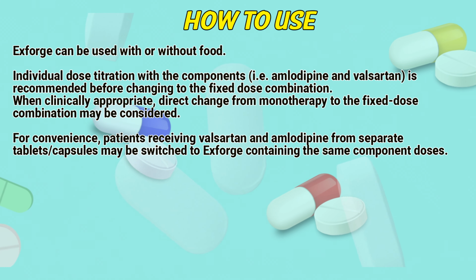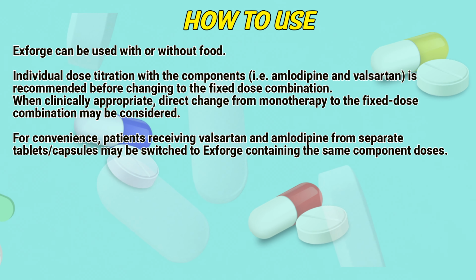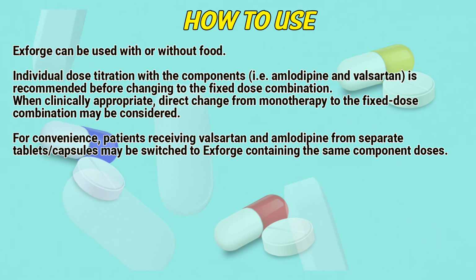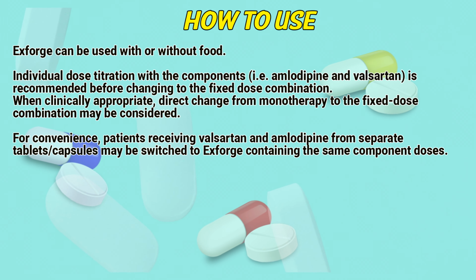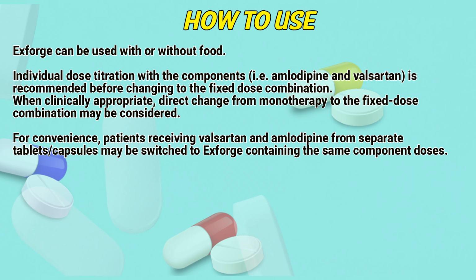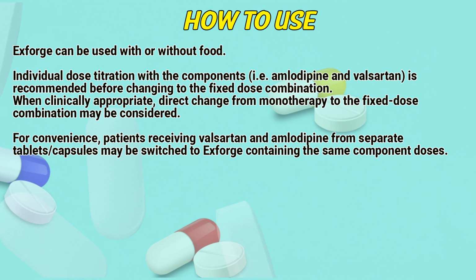Individual dose titration with the components amlodipine and valsartan is recommended before changing to the fixed dose combination. When clinically appropriate, direct change from monotherapy to the fixed dose combination may be considered. For convenience, patients receiving valsartan and amlodipine from separate tablets or capsules may be switched to Exforge containing the same component doses.